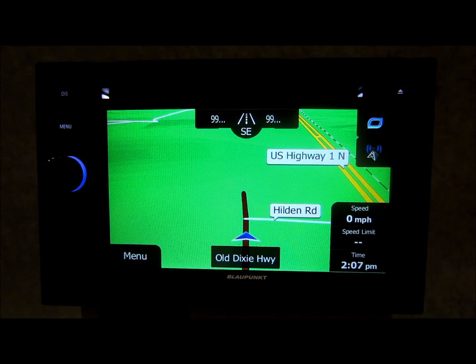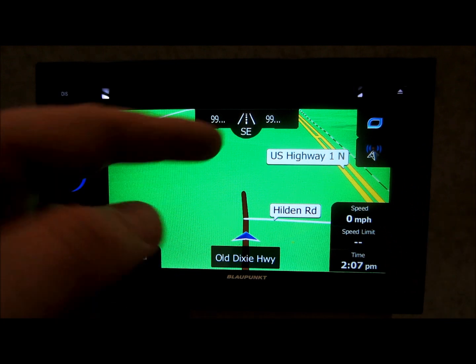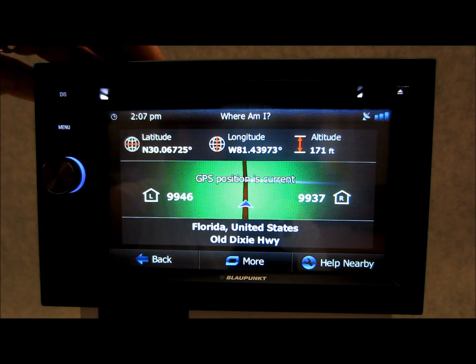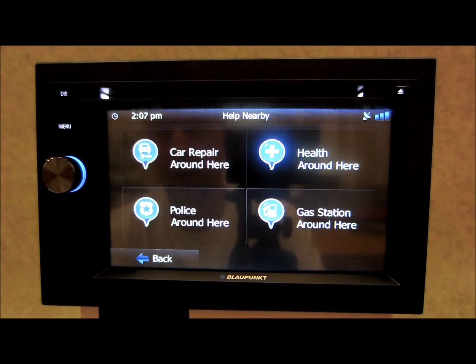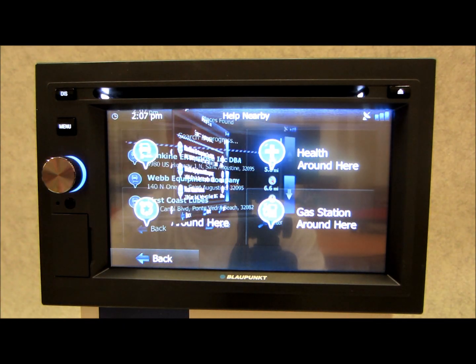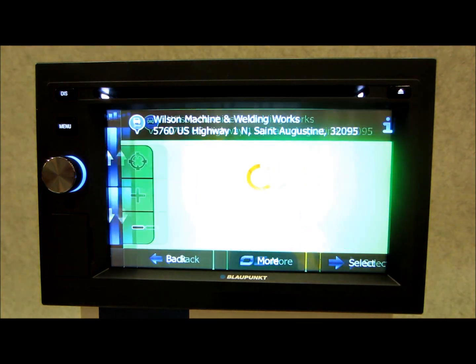I am inside of a metal building. I have the antenna basically sitting right on top of the unit, and it's picking up. It sees exactly where I am. That is where I am. There's your speed limit, what's going on, your time, your main menu. Over here, there's your GPS information. That is exactly correct. Lots of helpful information, buttons, things to press, toys to play with. Look at the speed. Watch this.